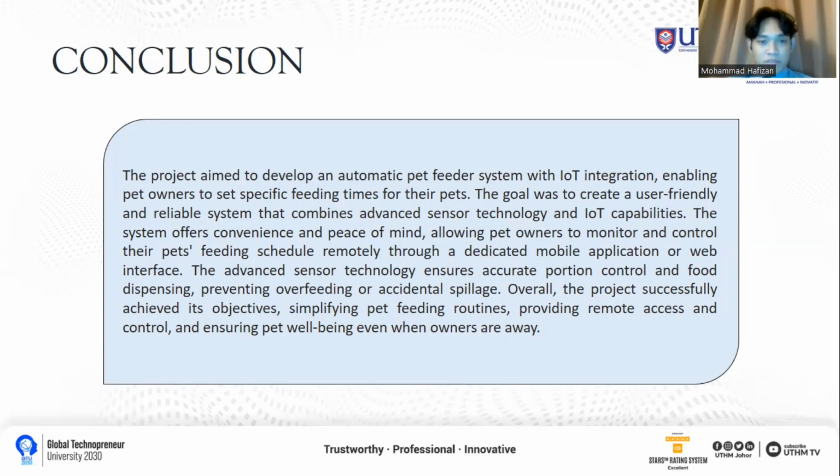The goal was to create a user-friendly and reliable system that combines advanced sensor technology with IoT capability. The system offers convenience and peace of mind, allowing the pet owner to monitor and control their pet's feeding schedule remotely through a dedicated mobile application or web interface. The advanced sensor technology encourages portion control and food dispensing, preventing overfeeding or accidental spills. Overall, this project successfully achieved its objective of simplifying the pet feeding routine, providing remote access and control, and ensuring pet well-being even when owners are away.